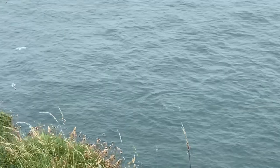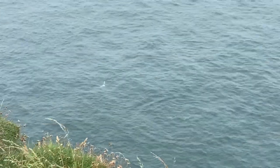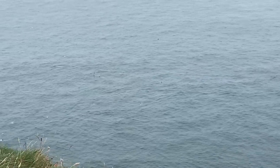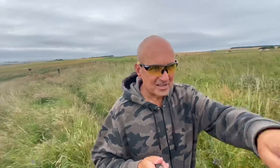There seems to be a squad down here, folks, and a squad across the way. Oh, how cool was that, folks? Sorry for my excitement there. Dolphins, there's quite a lot of them. I'm going to walk along a bit because they're going along this way.